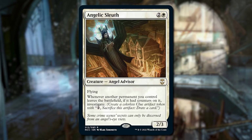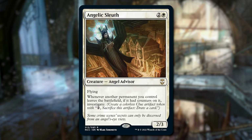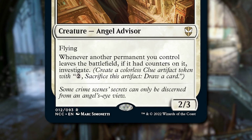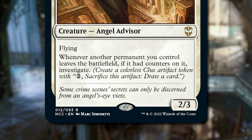Moving right along to the next card here, we're going to look at Angelic Sleuth. So we're going to go through the rest in color order here. Angelic Sleuth is 2 and a white for a 2/3 flyer, creature angel advisor. Whenever another permanent you control leaves the battlefield, if it had counters on it, investigate. Talk to me about this one, Chris.